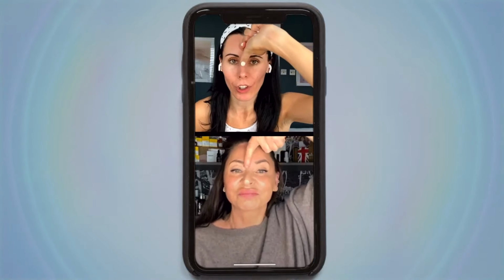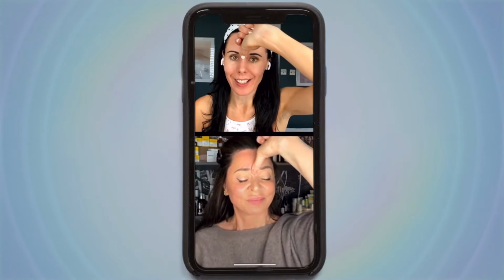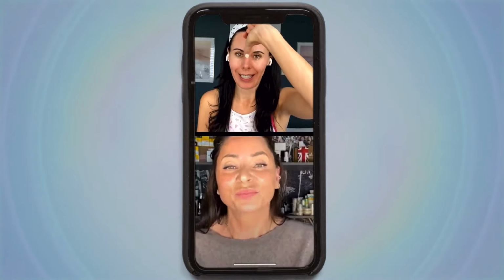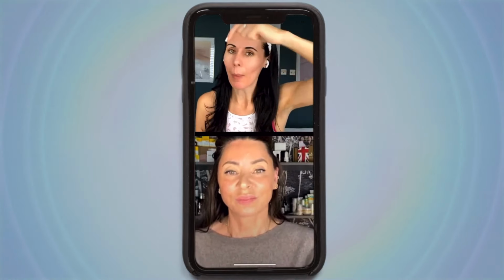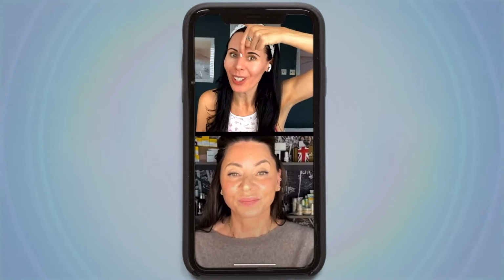Amazing. And you can even do that with your thumb as well. You were talking about the thumb at the top. That's really nice as well. Our thumb holds so much prana or energy that actually it's really amazing just to do that. Whichever feels more comfortable, really. You know, it's got to feel comfortable. It's got to feel good, hasn't it?